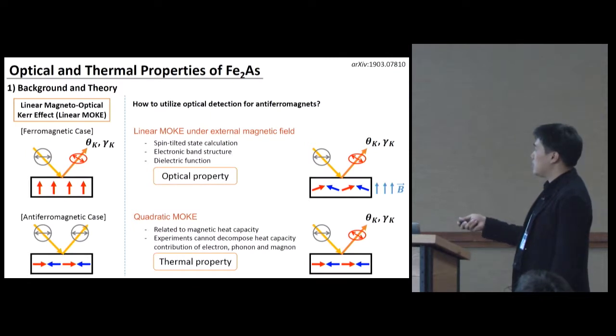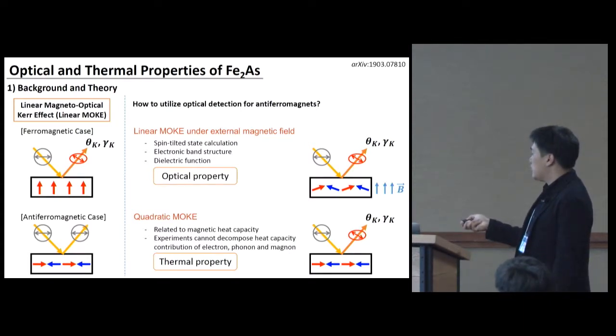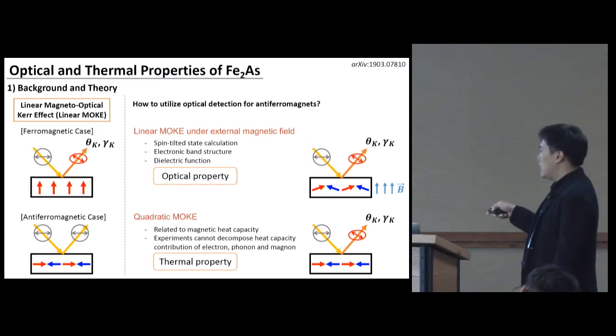So we proposed two different methods. The first one is the linear magneto-optic effect under the external magnetic field. So we applied a very strong external magnetic field, tilting the moments, and then generate the net magnetization like the ferromagnetic case, and then see some signals from the materials. And another one is the quadratic mode. Quadratic mode is the second order response, so this depends on the sublattice magnetization. So even though we don't really have a net magnetization, we can detect the second order magneto-optic response from the antiferromagnetic materials. And we see some temperature dependence of these quadratic mode signals.